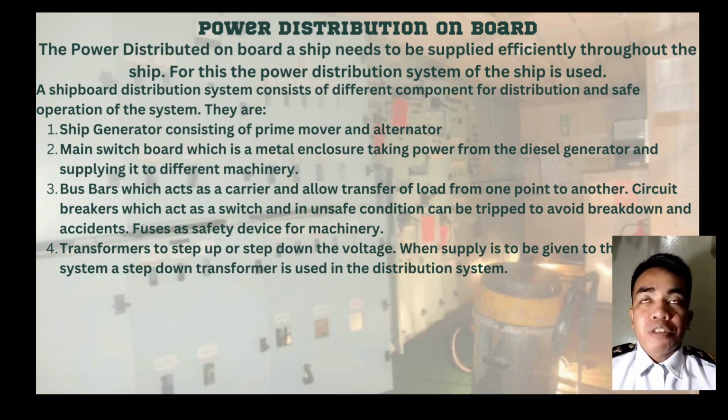So the circuit breakers will automatically trip to avoid accident or breakdown. And then fuses, also a safety device in machineries. Now, the fourth is the transformer. A transformer is to step up or to step down the voltage.